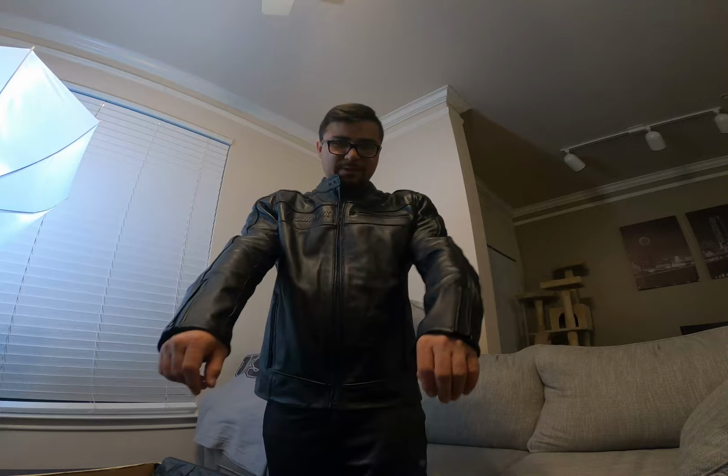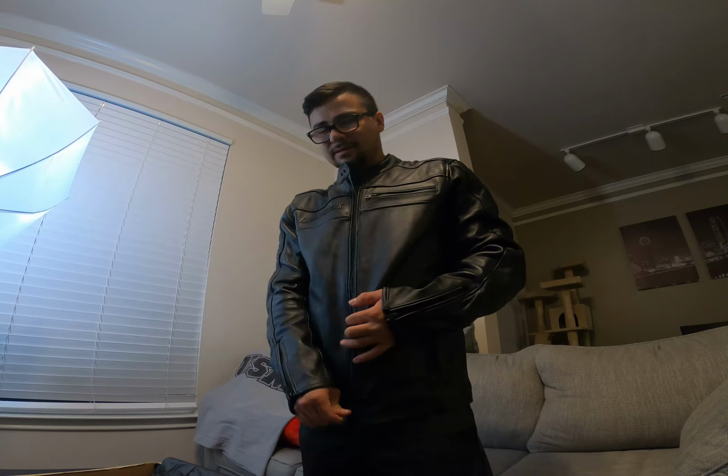I love how flexible the protectors are. You don't even feel them. Honestly, it just feels like a tight leather jacket. So I would 7 out of 10 recommend this jacket. But like I said, things do need to go into a break-in period. And this zipper always gets stuck. There you go. All right.